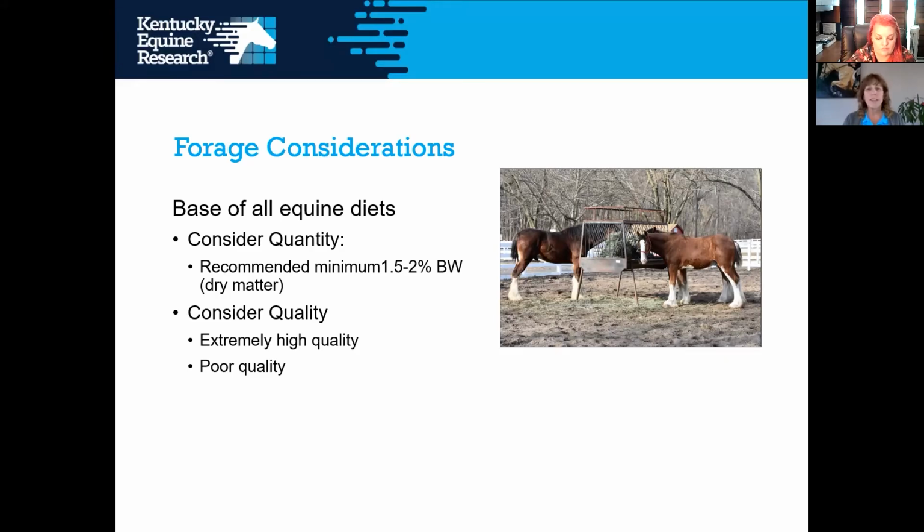So for a 1,000-pound horse, that's 15 to 20 pounds of hay. Fresh grass is very high in moisture, so it could be about 3 times that by weight as hay. But that's still a lot of forage that the horse should be getting. Now, you can drop below that. In general, the minimum forage or hay we would recommend for a horse would be 1% of their body weight.